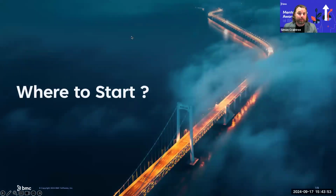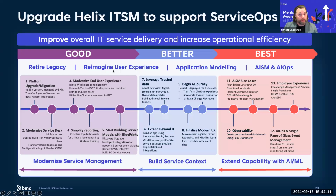We've presented a lot of stuff today, right? Frameworks, new use cases, new ways of using the Helix platform. And quite often, a number of people say, so what does this mean? Where do we go from here? A reminder, we have this best practice framework that can guide you on your journey to getting the most out of the things that Malik just spoke about, and some of the customer stories that I've spoken about earlier today, to get the use cases that we're talking about for ServiceOps.